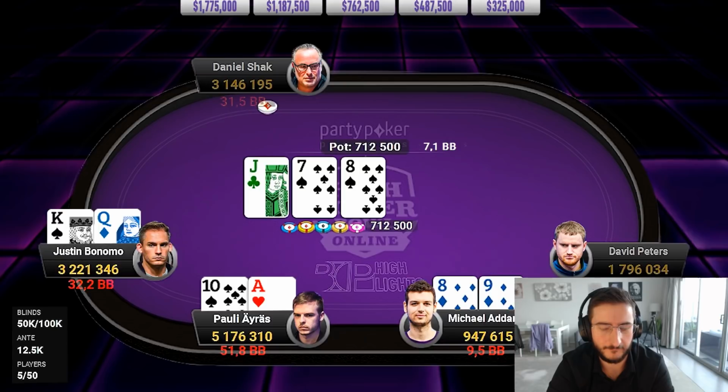Going multi-way, these are fun spots. Multi-way spots are very tricky. Checks around. Michael gonna come out with a small bet here at all. Goes for the check.